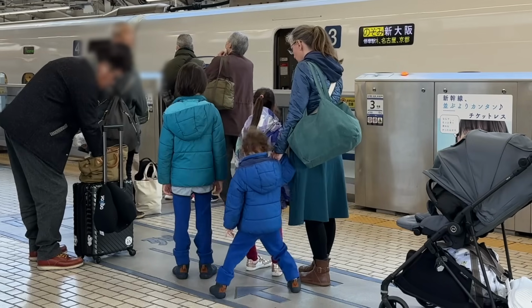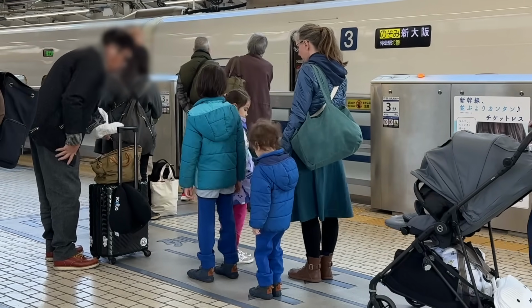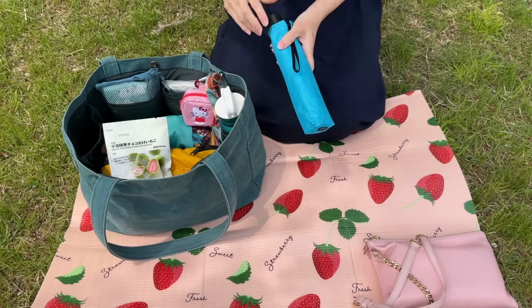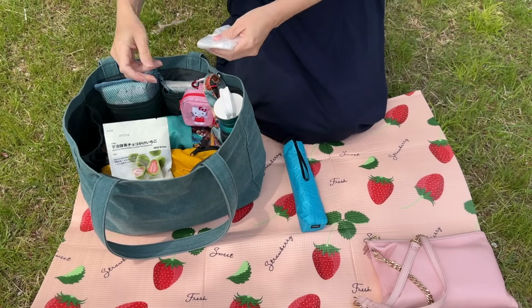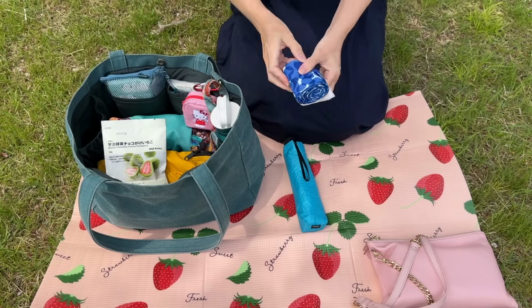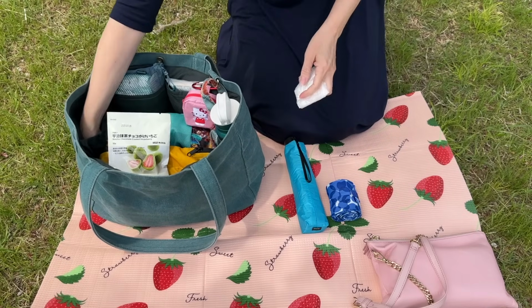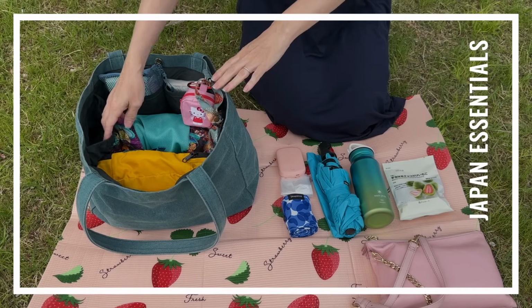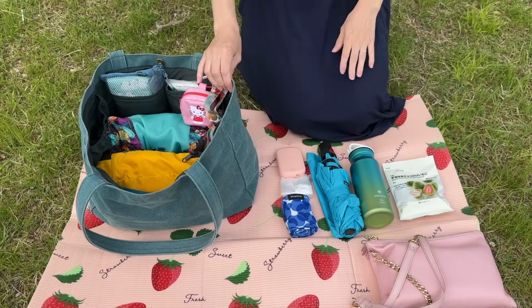I don't necessarily bring all of this every day. It depends where we're going, how long we'll be out, and whether it's the whole family or just me. When you're packing for Japan, don't worry if you don't have all of these items at home. Many of them are easy to purchase in Japan, and they make great souvenirs. The first category of items is Japan travel essentials that I had packed in these 2 elasticized side pockets.